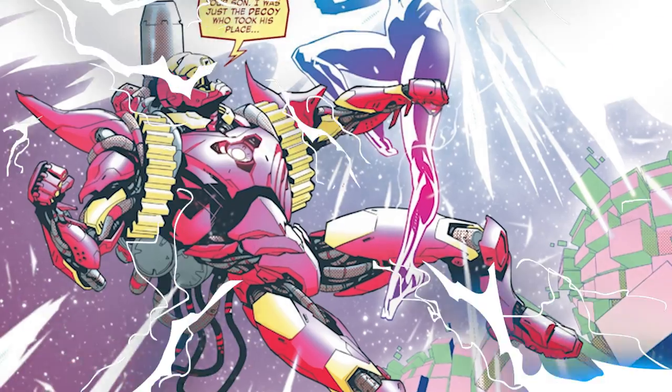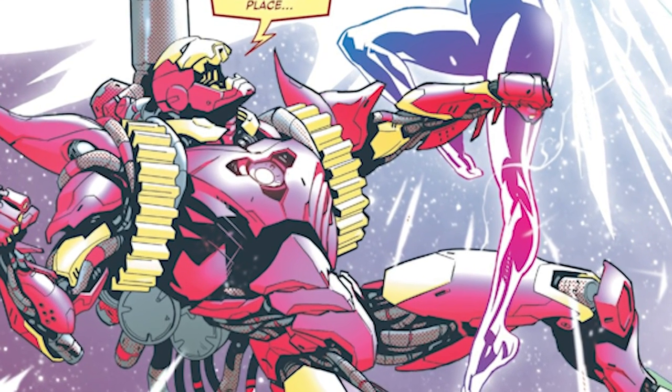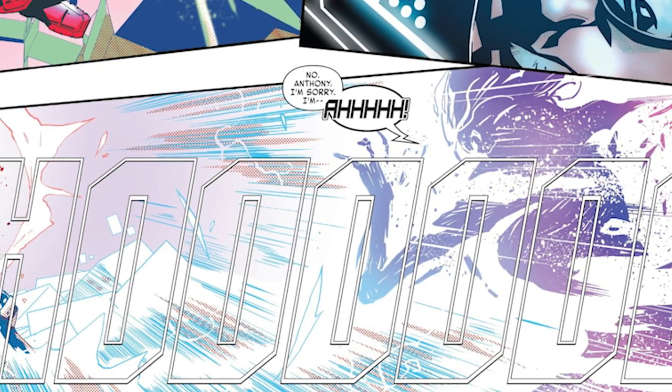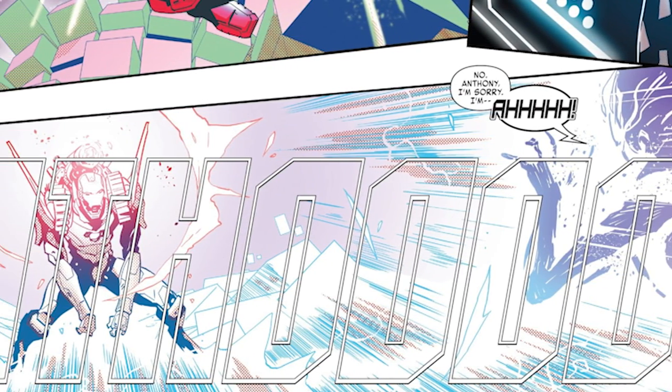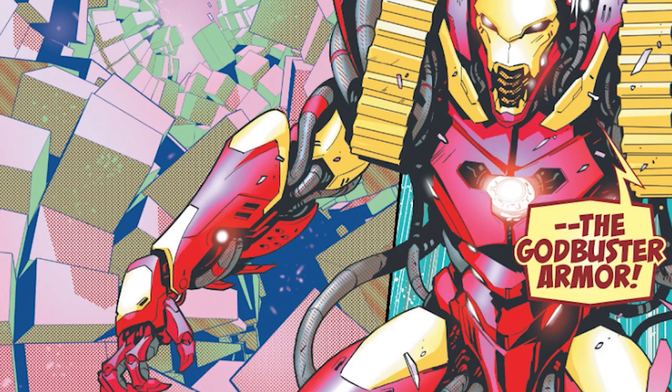First appearing in Tony Stark Iron Man number 10, this suit of armor is just beyond comprehension in so many ways, to the point where after designing it, Stark actually feels the need to destroy it immediately after. First designing the suit in a virtual reality system called Escape, Stark has free reign to design any suit he could ever dream of with limitless capabilities. And what we end up with is the Godbuster armor.